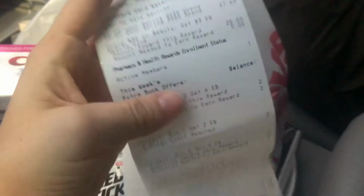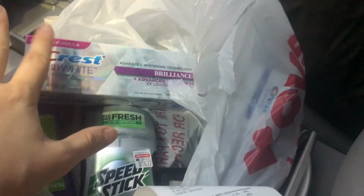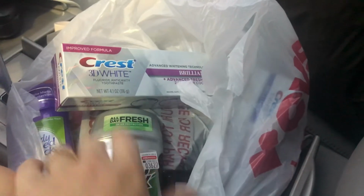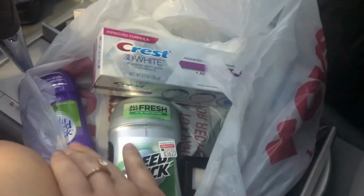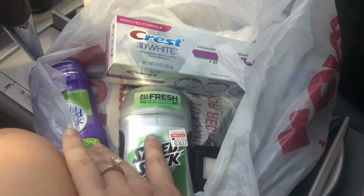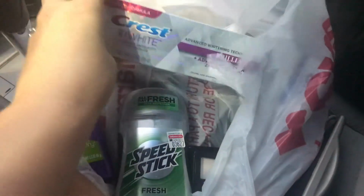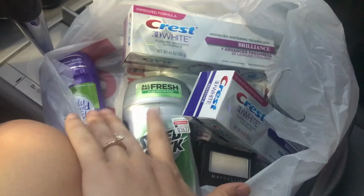You can see right there. And so I ended up having 100% savings. I did get back all of my Extra Care Bucks. I already ripped them off, but you get back four for these and three for these. So the four Extra Care Bucks for these ones actually make these free. And the $3 Extra Care Bucks for these ones, remember, make these each 50 cents. So I paid $1 for two of these toothpastes. Here's the other one. And for two of these deodorants.